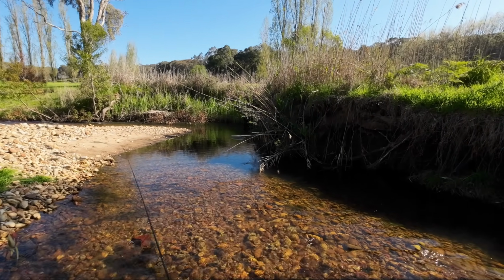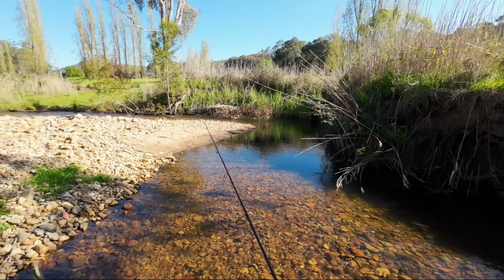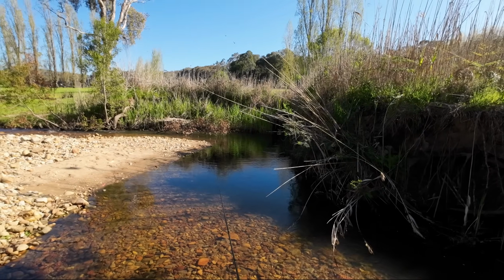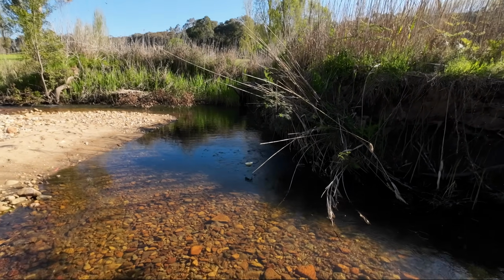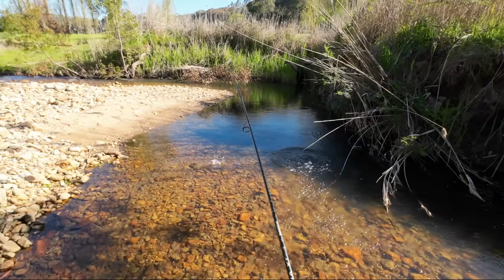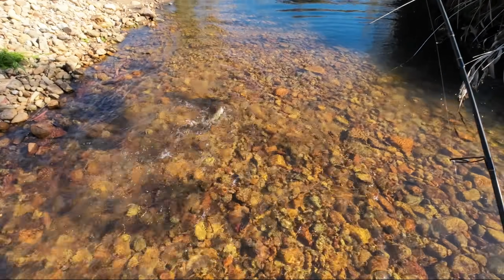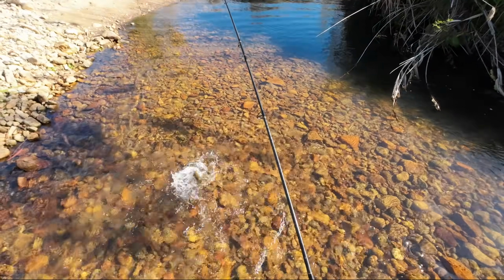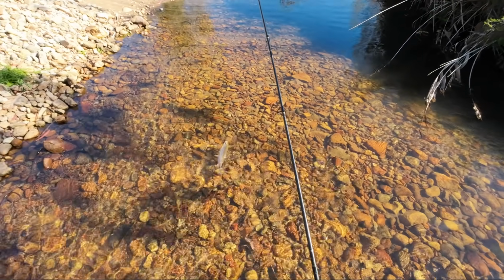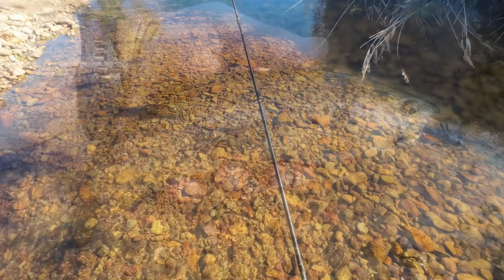A bit windy at the moment. Nice hole, this one. Got him! Finally! Whoa, look at him go! Finally one that didn't get off. It's a lovely brown. Look at it jumping around. Get my phone ready for a photo. I've had 3 or 4 follows and I finally caught one, and what a fat healthy fish it is. Alright, I'm going to get a photo of this fish because it's a fatty.